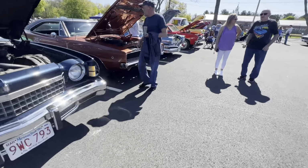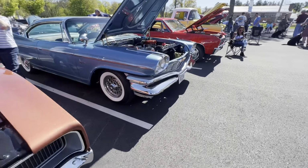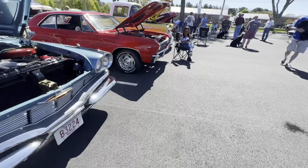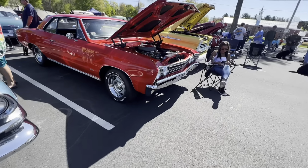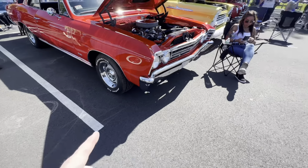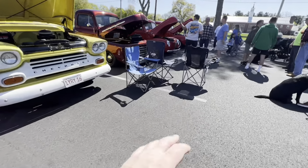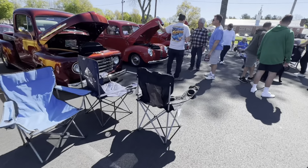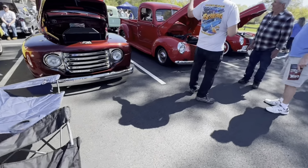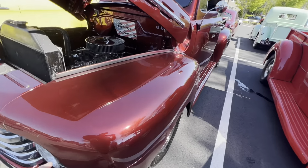Really nice 440 Charger. We have the Polara we shot last year at Crescent Ridge. Love this car. It's phenomenal. This beautiful Chevelle. It says a 540 on it. Holy cow, that's a beast. I'm going to come back and see this car in a second. Really good-looking Chevy truck. Got a bunch of trucks down here with a little Ford at the end. These are all really sharp. I love the paint on this. I'm digging the sign. This is a really good looking paint though.